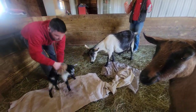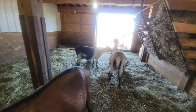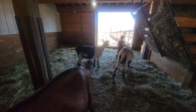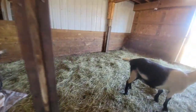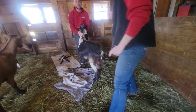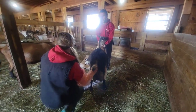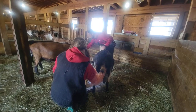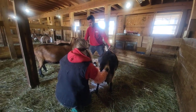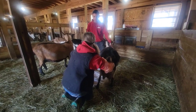Landon's gonna throw hay over there. Okay. He helped me spread hay. Oh, he did. Yes. He's just jumping around. We're gonna come over here so we can see Varnish a little bit better. Varnish is, yes, she is a V. So she is very focused on food. And she is a licker. So, yeah.